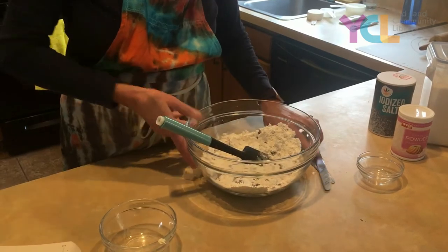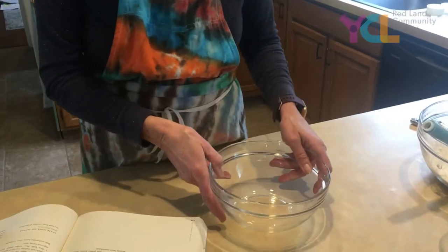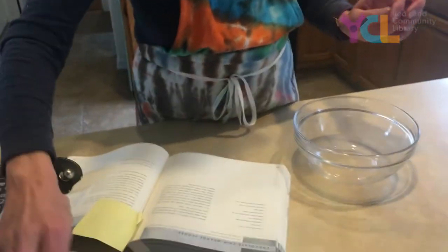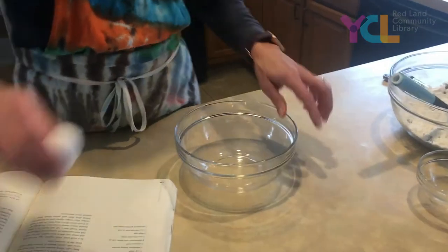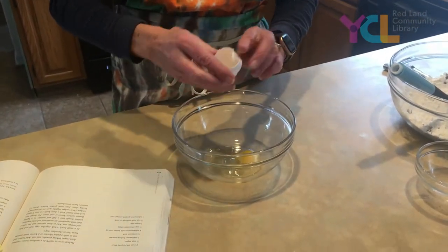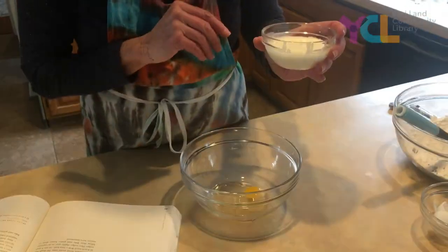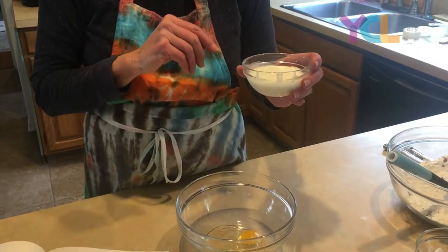Okay, so now I'm gonna put that aside and I'll work on the wet ingredients. I have a bowl. I'm gonna whisk the egg. I've got an egg here. Whisk the egg. This is half and half. How much is a half and half? It's a half a cup of half and half.